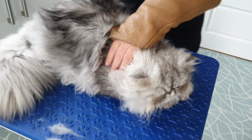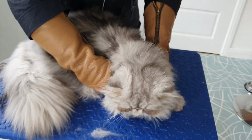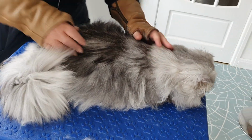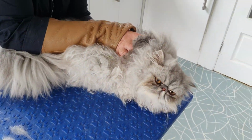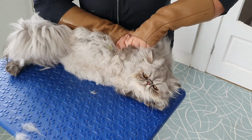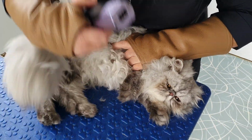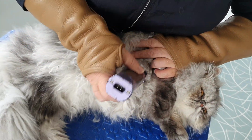Can we go again? Can we come back here? You hang off there. Are you ready? Can we go again? And over we go. Good boy. Oh, look at this nutty tummy.